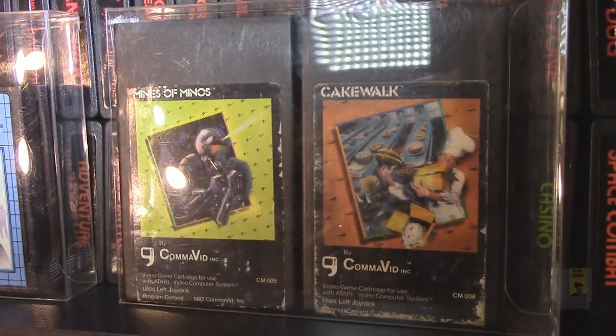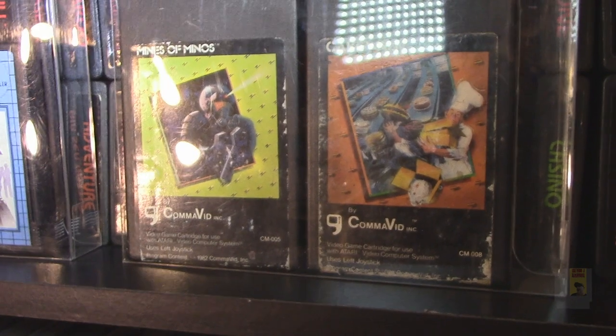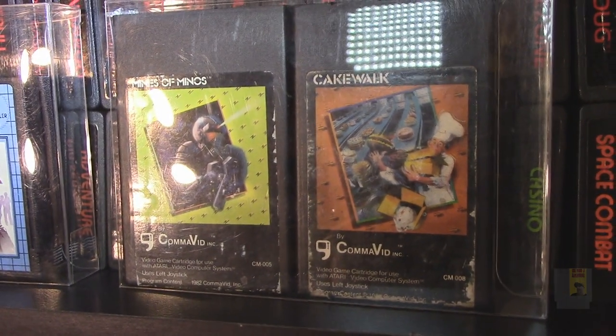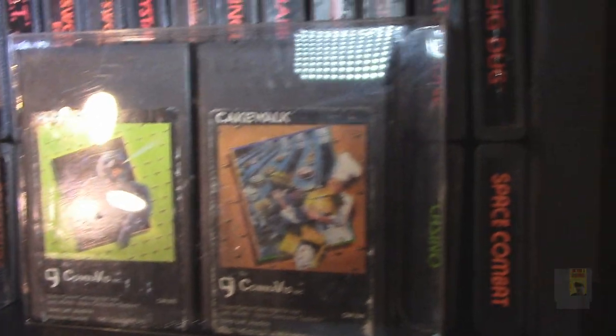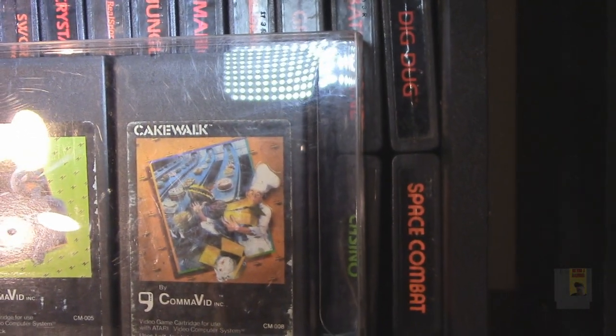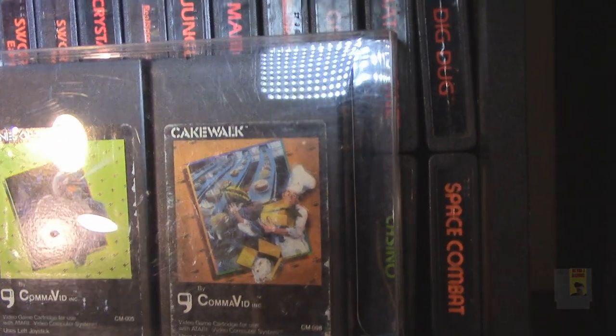All right, I got Mines of Minos. Pretty rare game. It's not worth a ton, but I found that at the Game On Expo. And then Cakewalk. This is a very hard to find game. Fairly valuable.